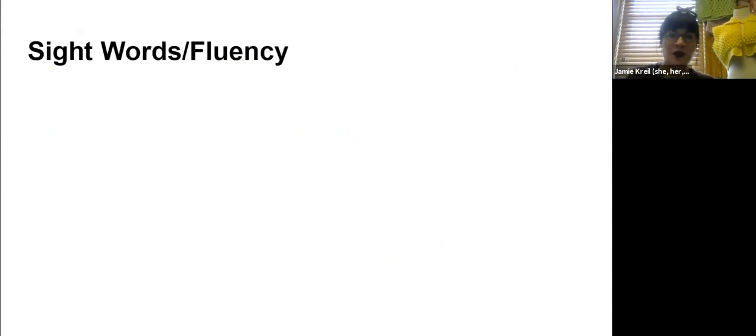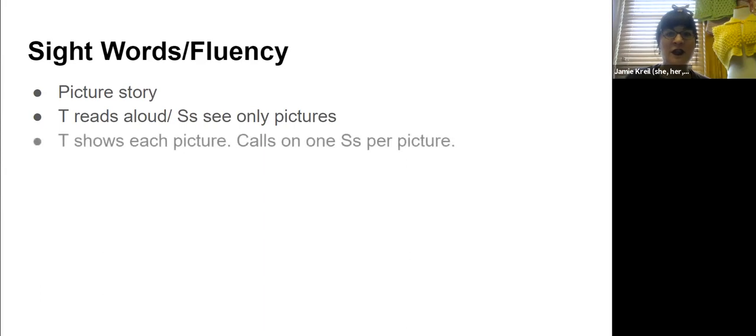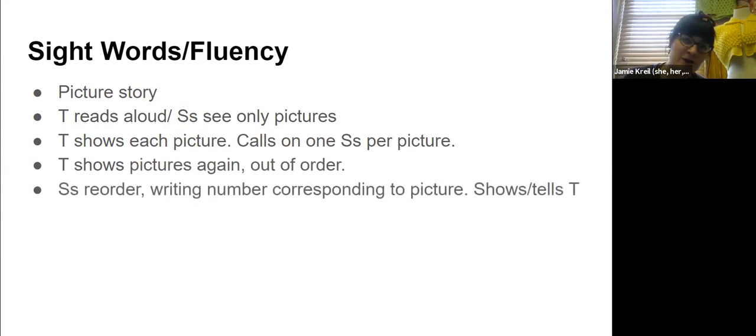Okay, and finally we're on sight words and fluency here. So it's a picture story. And then this is just my process. I read it aloud, they see only pictures, I show each picture, and I call on one student per picture to tell me what they see. Then I show them out of order. They reorder it, writing the corresponding number to the picture.